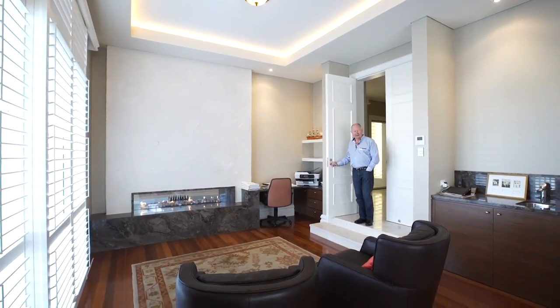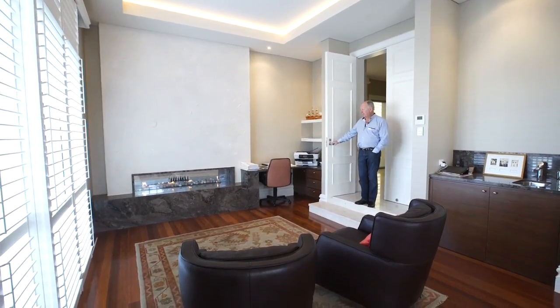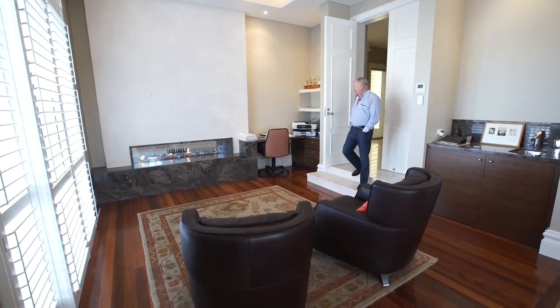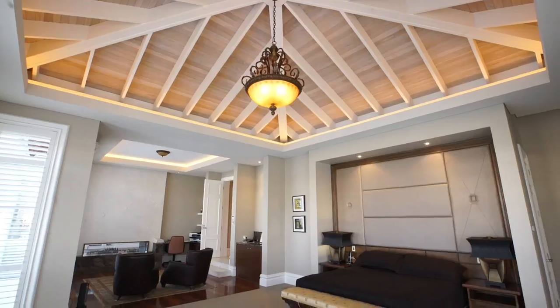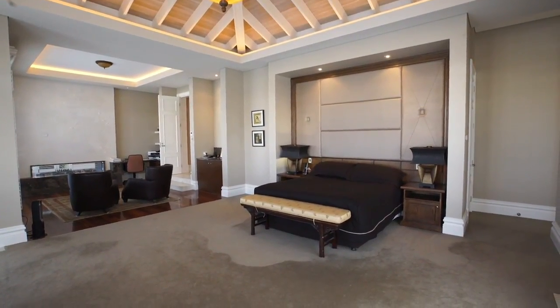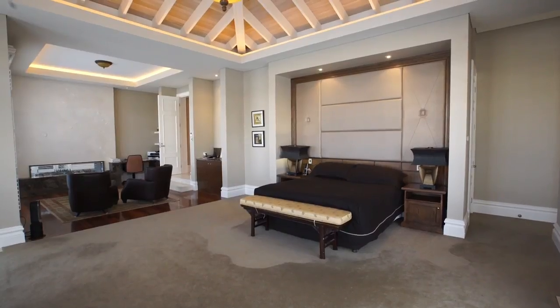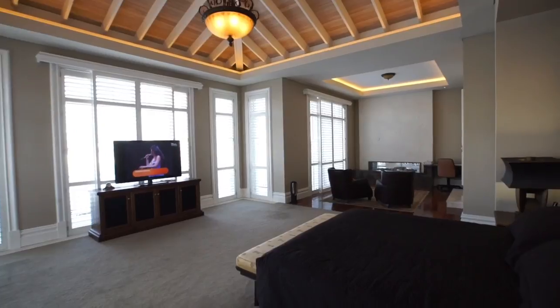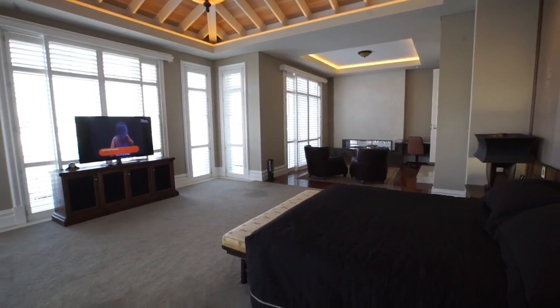Okay, this is the master bedroom. Got an open fireplace, which is nice, a little reading area here. Two chairs, we've got a small office arrangement. Again, we've got brush box floor, and also we've got the indirect lighting again here, and also in the main part of the bedroom. Again, all the speakers are in the walls, surround sound, which is good.